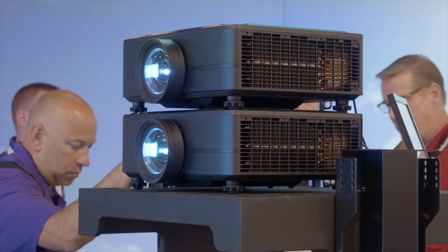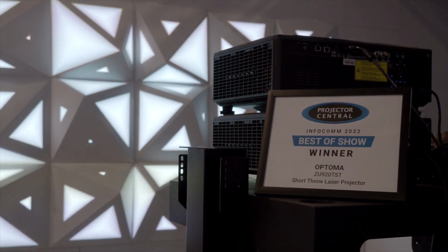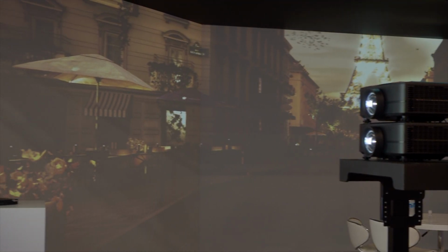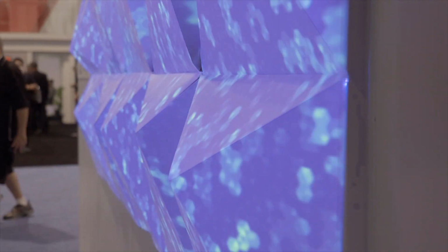The big product news, though, that's brand new for the show is this ZU920TST. Now, Optoma's had the 720TST for a while. That is a 7,500 lumen projector that has an integrated fixed lens, saves a lot of money. This new version gives you 9,800 lumens at $12,999. And among the improvements that they've made is some additional processing power. One of the things that lets you do is stack two projectors, like they've done here, on a projection mapped three-dimensional surface. That's something that's very difficult to do, and yet it's come off perfectly here.